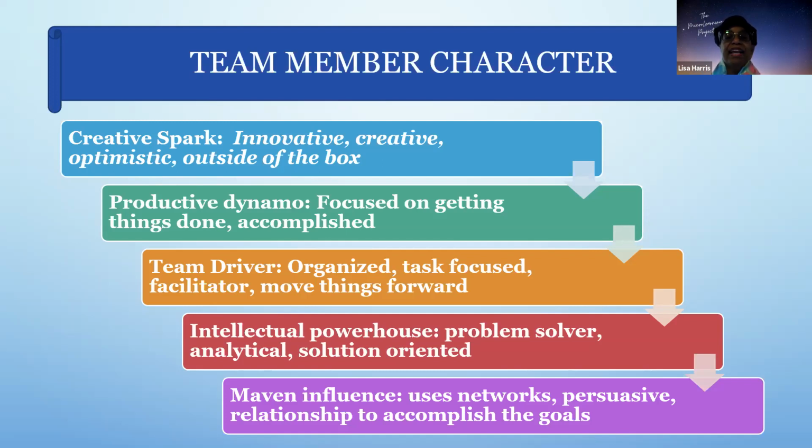Their role is to facilitate the team getting to their goals and objectives and always moving things forward. And then we have the intellectual powerhouse. This is the person on the team who is analytical. They are the problem solver. They're always looking for solutions. Their MO is to always figure out what they can do to help the team get past the problem and to be more successful, and again, keep the team moving forward.